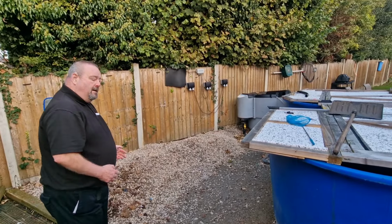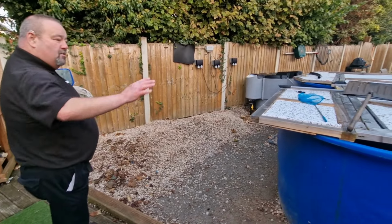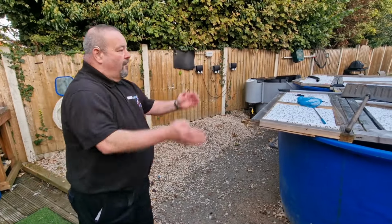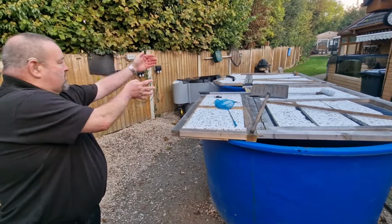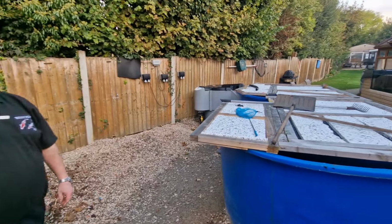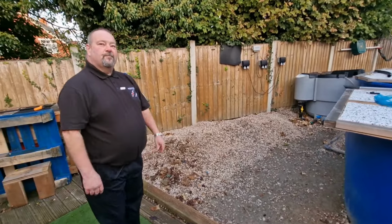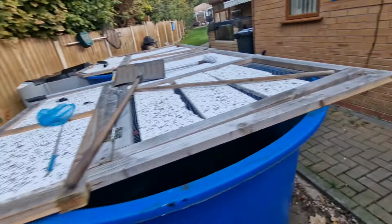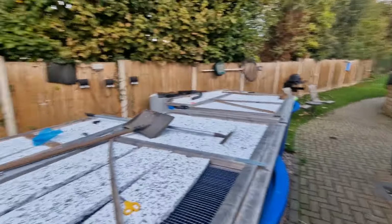And then what'll happen then? It'll all be finished off again to look really nice. And then I'll have 2 to 3s, 3 to 4, 4 to 5, 5 to 6, 6 to 7, 7 to 8. And then we've got the presentation pond over there. There you go then. That's the big plans at Westcroft Koi, and that'll be all ready for the spring. We'll be ready, hopefully, by the 2nd week in March.